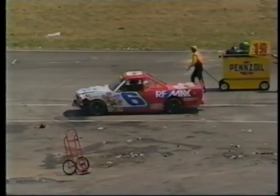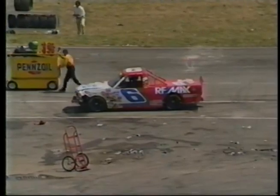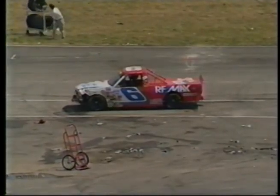Well, here's what's left of Rick Carelli's truck after the beating and banging today. They're in no rush to load that one on the truck. They go back to Colorado. Here's Ken Squire. A Louisville Motor Speedway favorite, a hometown operator, 29-year-old guy that came through, Scott Walters, in 7th place today. You have to be thrilled.